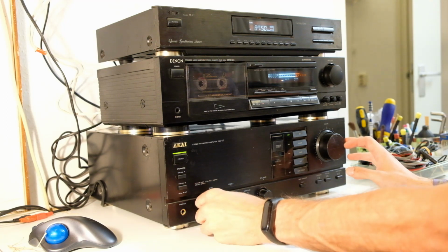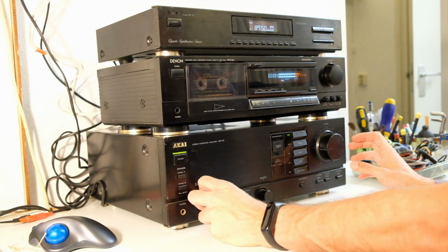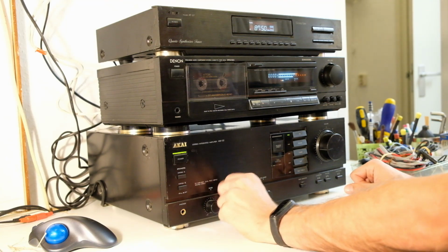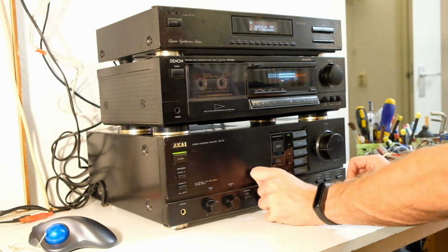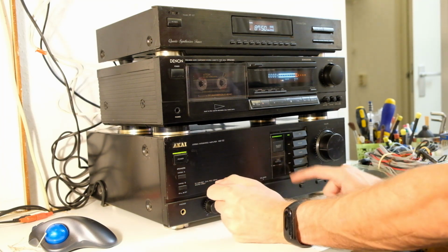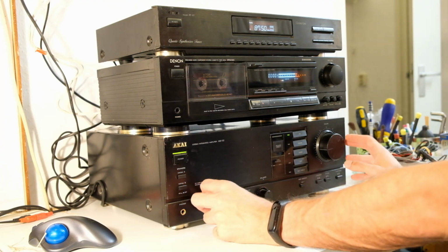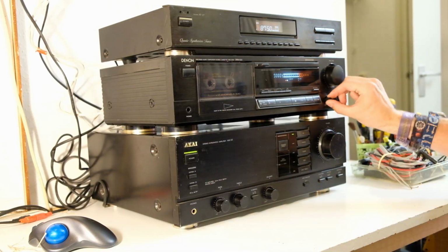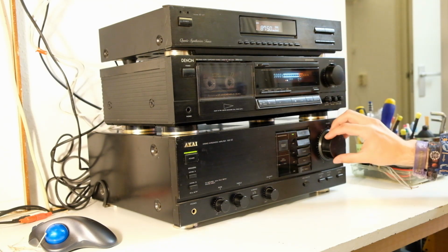I think there's a screw behind that that's actually come loose. I will check that later. Ooh, those are very subtle tone controls. They do work though. Yeah, they do work. But very subtle. That's alright though, I like subtle. So while we're at it, let's center this bias and see if the deck records.